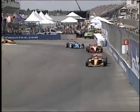He doesn't do well when he has to start at the back. Denver last year, he had a dominant car, came from the back to the front on a restart. He's on a tear here now. He is on a tear, and he is on the black Bridgestones.